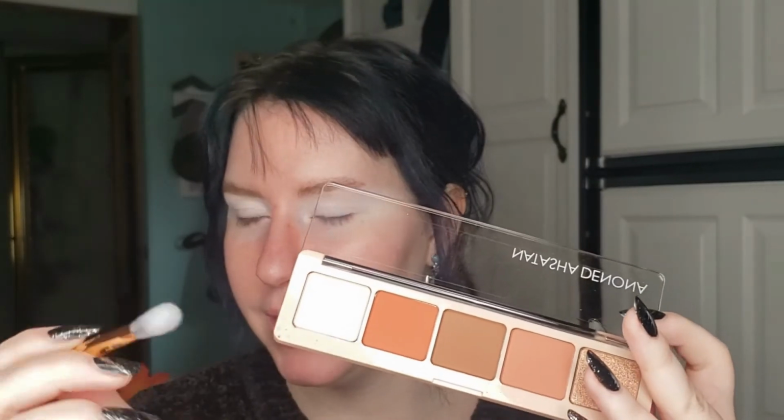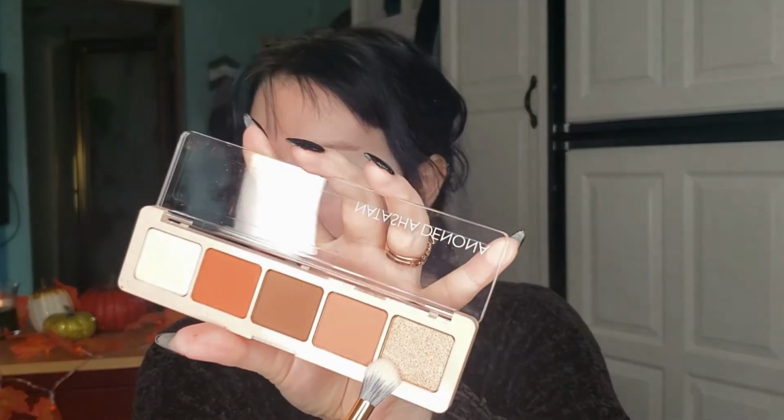So what I think I'm going to do is start with the fluffy blending brush that I just got and go ahead and dip into this bone shade and then just sweep that along my brow bone. And then I'm just going to stick with the same brush and go into this more pinky, peachy shade over here.